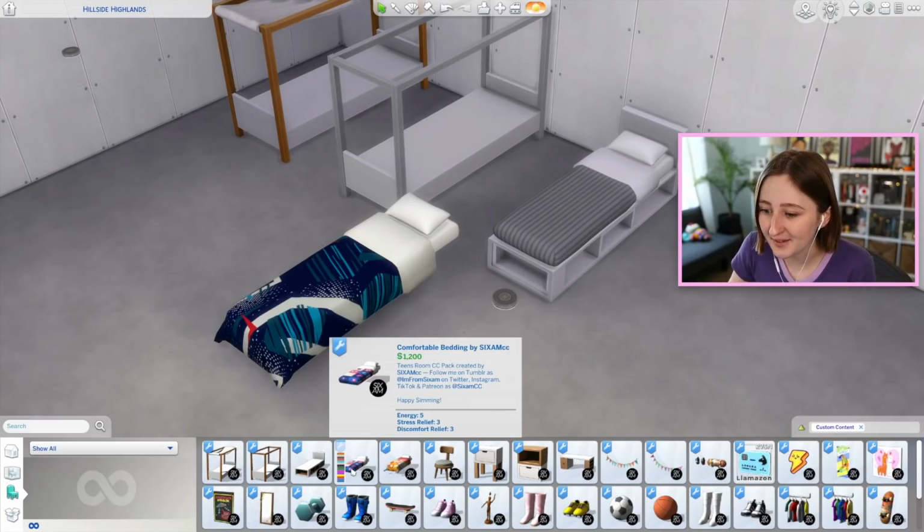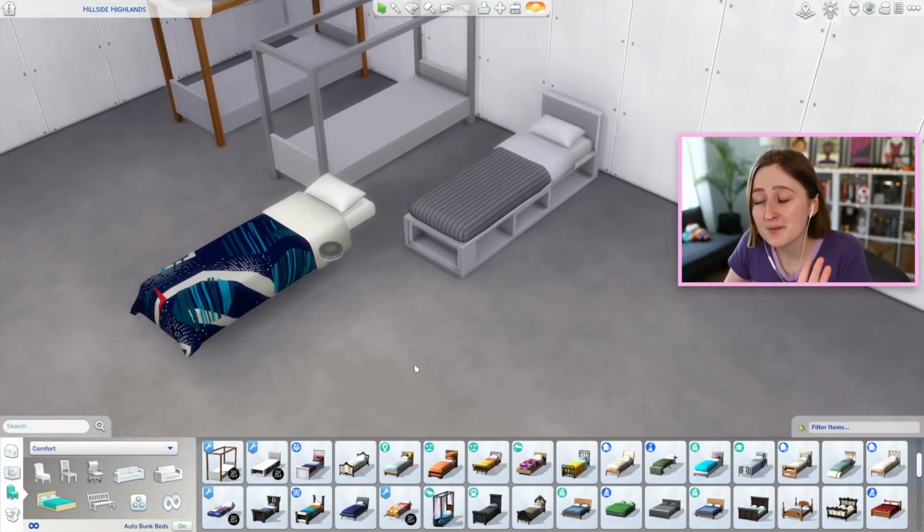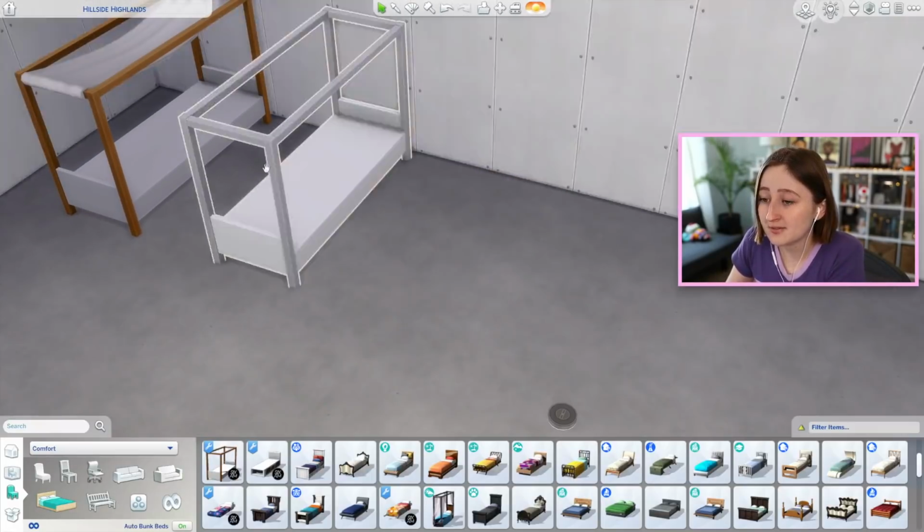Oh, it's expensive though. 1,200 simoleons and it's only energy 5 and it doesn't even count the bed frame. Oh my goodness. I'm down for that though. I like it when my Sims struggle. Oops.